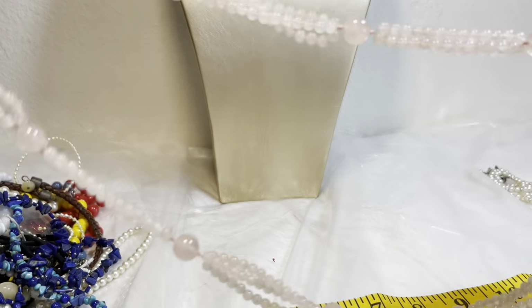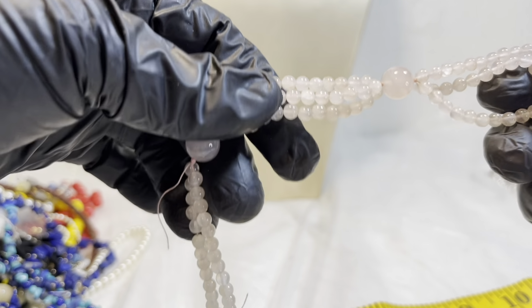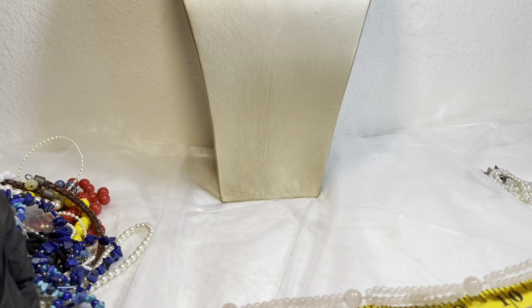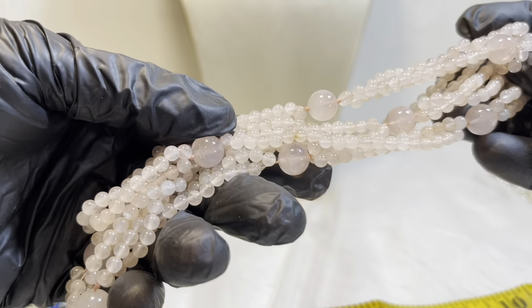Very pretty. And they're sectioned off with the spacers, the larger beads, and then the 3 strands in between each set. And no closure, so you just pull it over. That one's right about 15, it's about 30 inches. And I would do 5 on that. Really pretty.